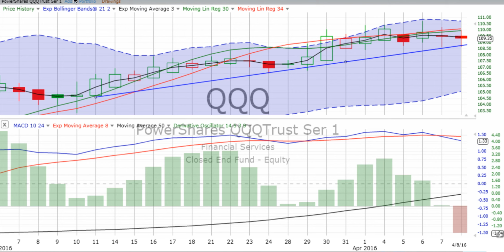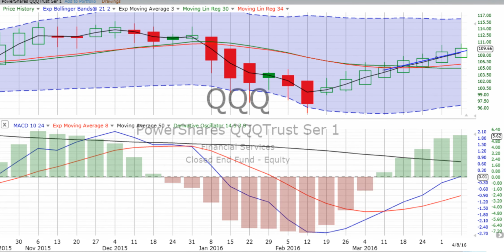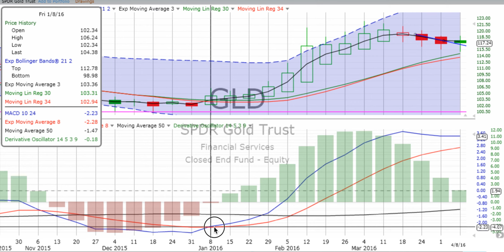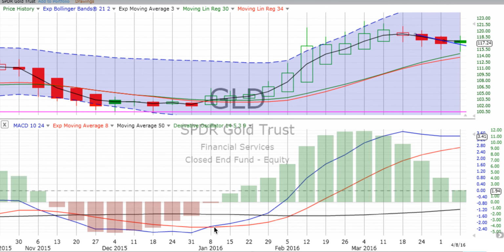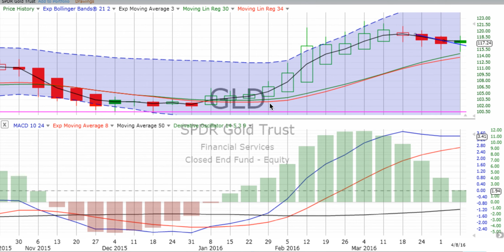Now let's go back to our weekly chart and see where gold is. What's actually going on with gold? Well, what we see happening with gold is gold crossed over going up strong back around the 8th or so of January and then just moved along, moving up nicely until it started surging up around the 29th of January, and then it blew it out for a few weeks.